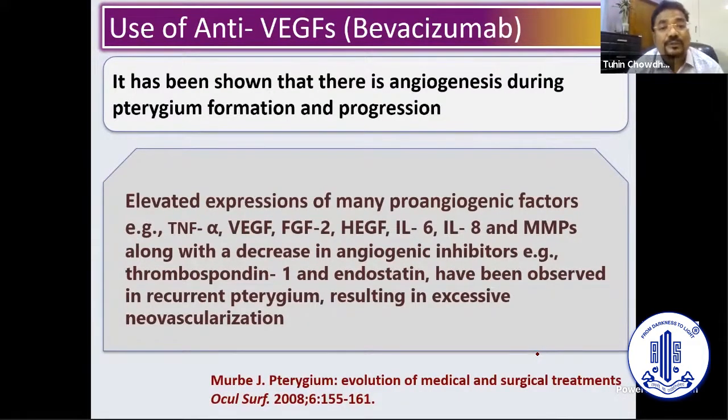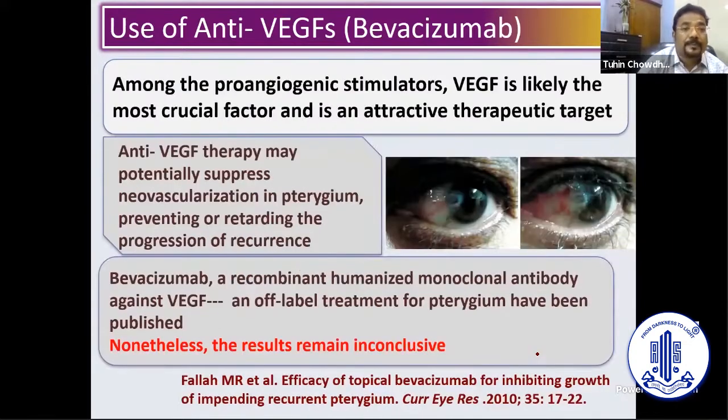Regarding anti-VEGF treatments, it has been shown that there is angiogenesis during pterygium formation and progression, and there is elevated expression of many pro-angiogenic factors like VEGF, fibroblast growth factor 2, and TNF-alpha, which have been observed in recurrent pterygium, resulting in excessive neovascularization. Among the pro-angiogenic factors, VEGF is likely the most crucial factor and is an attractive therapeutic target. So anti-VEGF therapy may potentially suppress the neovascularization in pterygium, preventing or retarding the progression of recurrence.